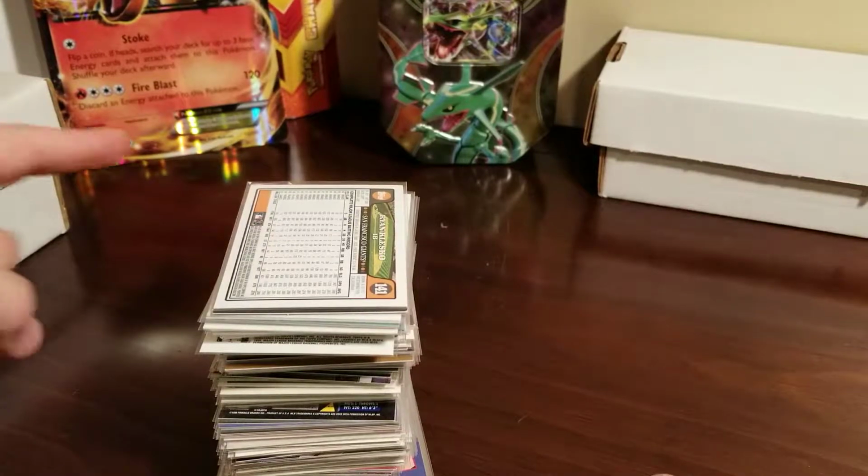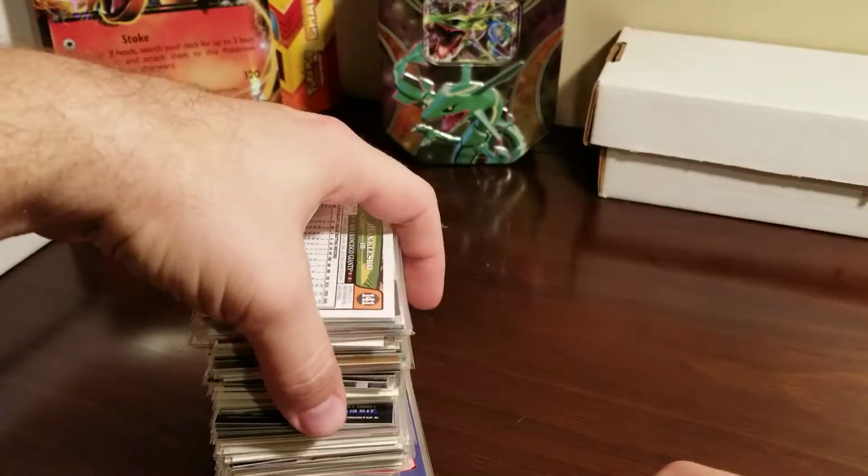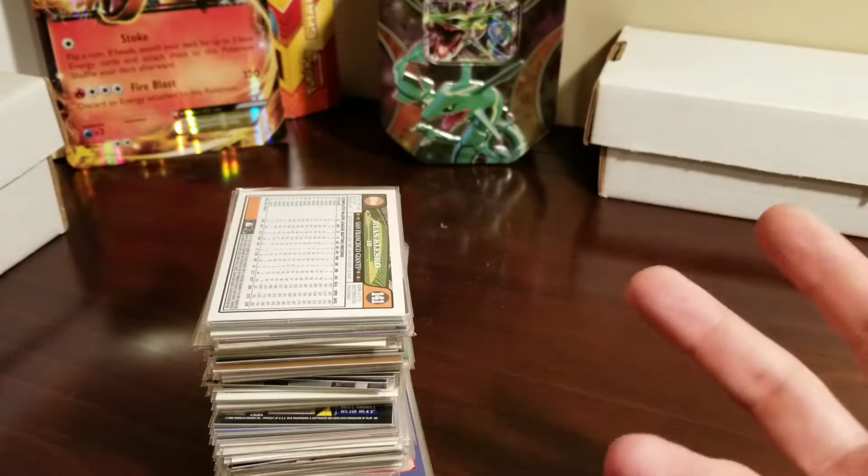As you can tell, I'm into Pokemon now. I still do baseball and stuff from time to time, and I'm trying to get a little bit back into it a little bit more too.